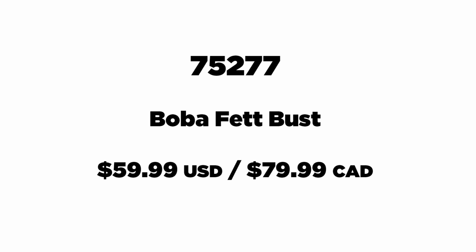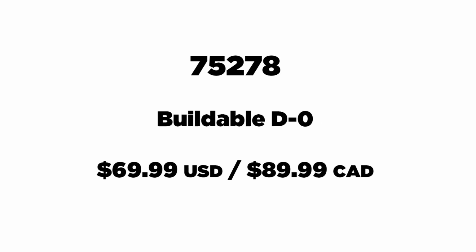And then we've got set number 75278, the buildable D-O, and this is going to be retailing for $69.99 USD or $89.99 Canadian, and this is most likely going to be coming with a little D-O minifigure, which has been the case with the Porg and BB-8 and Yoda most recently. So I just realized I have to pick this up since this is a Rise of Skywalker set.